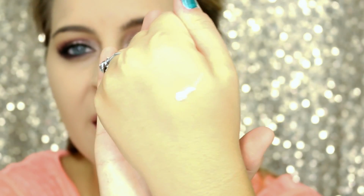So this is a very light shade. I feel like this is too light for my skin. I feel like when you get concealers that are too light for your skin, they just don't conceal dark circles. So here's what the shade looks like. It looks like paper, but we're going to use it anyway.